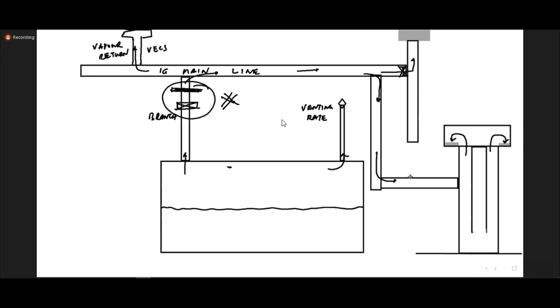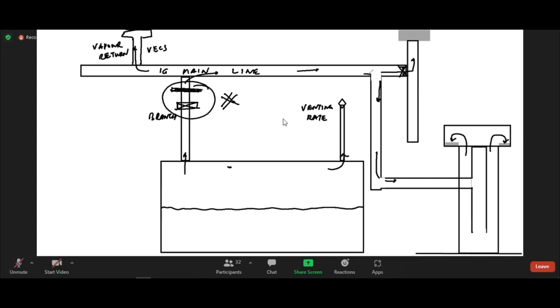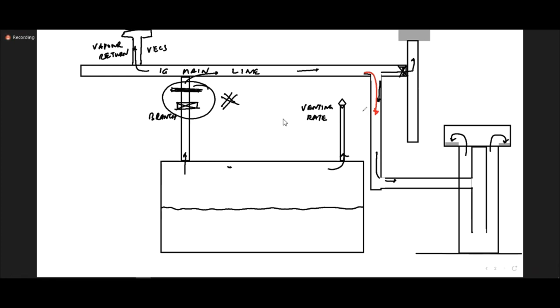The second thing is, this pipe is extending into this one. Guys, please pay attention in this, those who are not working on tankers. When the IG is connected, it is automatically connected. There are no valves in between. So the pressure coming in from the main line will come in this way, and it is able to enter the pipe in this way.